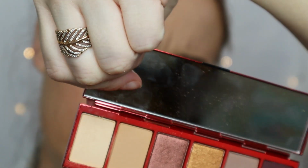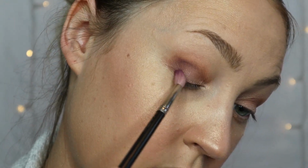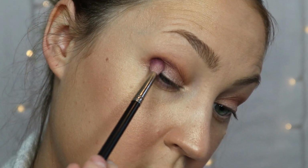Let's get into this dark color here. That is in Shady Santa. And I'm just going to put that in the outer corner, kind of in a bit of a V. And I think we're going to buff that underneath as well.